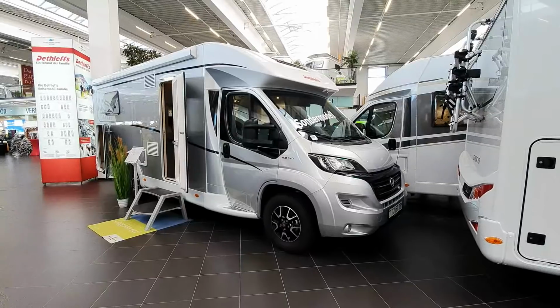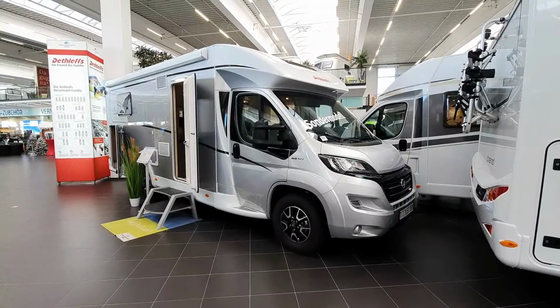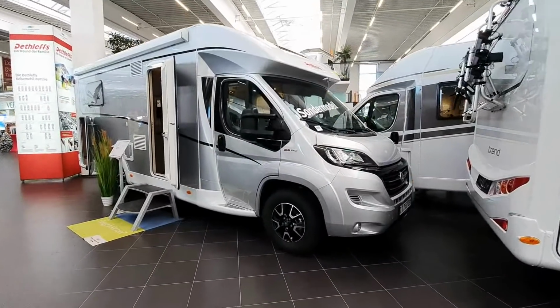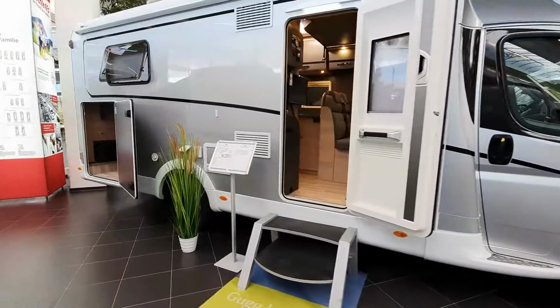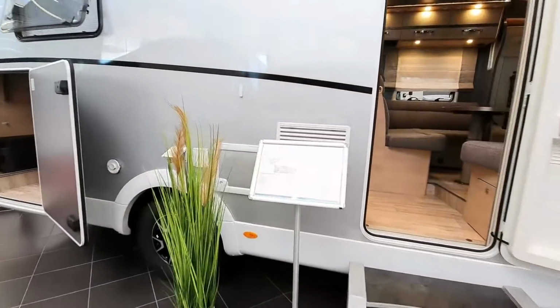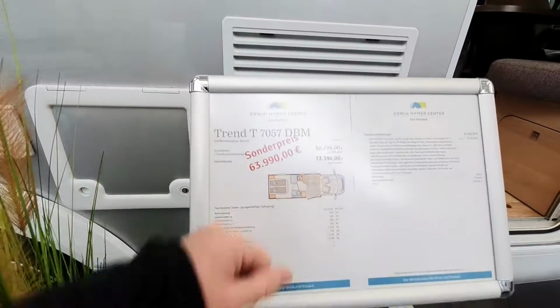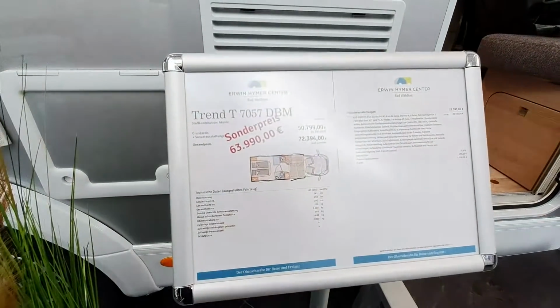This is the showroom of Heimer. Heimer comes from here, and one of the Heimer brands is Dethleffs. This is their T7057DBM motorhome. Costs 64,000 euros. Trend T7057 and 741 by 233 by 290 centimeters.